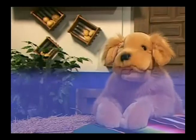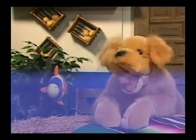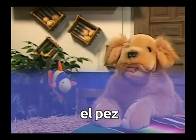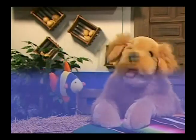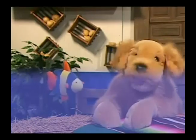Look, Nuevos Amigos, I am underwater. And now I see a fish. To say fish in Spanish, you would say pez. Pez. One more time, pez. I think we need to get out of the water and go to a real farm and learn the names of some more animals. Let's go.